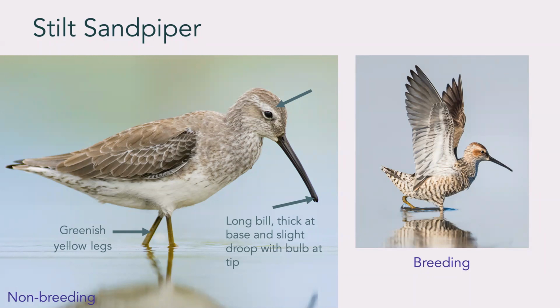Yeah, and I'll just add one more point about the stilt sandpiper. The bill is also very heavy at the base, just looks like a long tubular bill. So keep an eye out for that. It appears very black. And then, yeah, the greenish yellow legs.